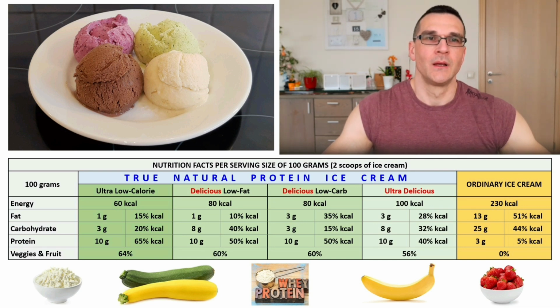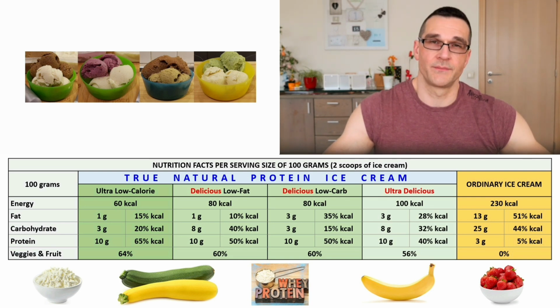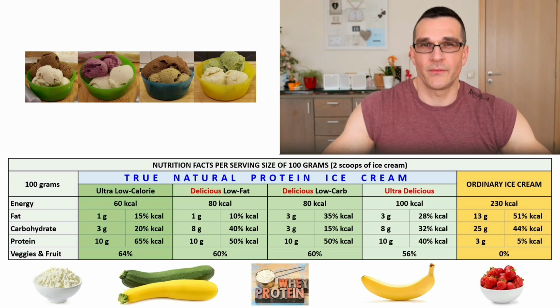Next question. What are your favorite true natural protein ice cream flavors? Well, my blueberry strawberry flavored recipe is absolutely one of my top favorite flavors. Especially on hot summer days or after an intense workout, I adore its sweet sour taste. I would describe the taste as a strong strawberry flavor enriched with a deep blueberry flavor, on top of a nice vanilla background with a touch of a creamy sweet banana flavor. Try it out yourself, it's absolutely amazing. Even better than the best berry ice cream you have ever tried in your life.